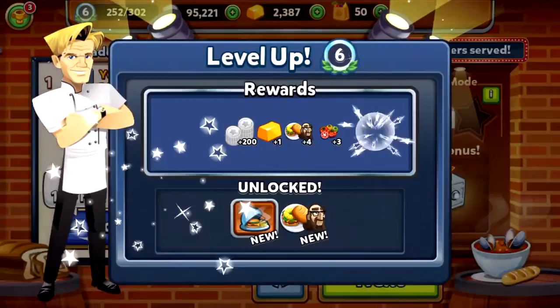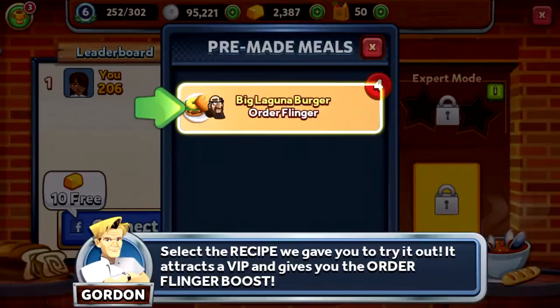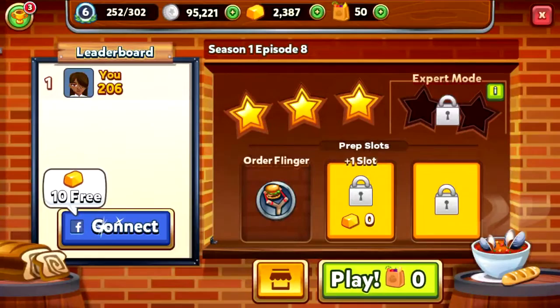Select Big Bay Burgers. Let's not wait. Let's get to it. You might want to prepare. Tap here. VIP characters tip. Great job. You now. Our chef has done well, but the challenge is.